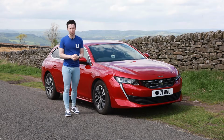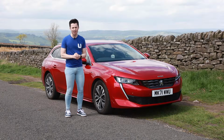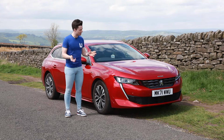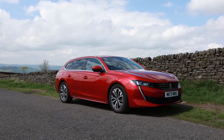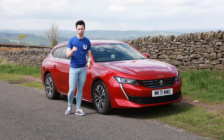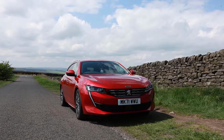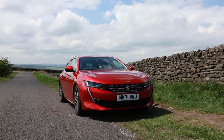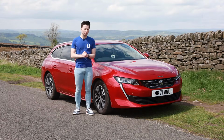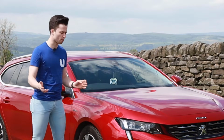If you go back 5 to 10 years, Peugeots weren't exactly the best cars you would find on the road, and nor were they the most stylish either. However, now Peugeot have really upped the game when it comes to quality, styling and their product range. This 508 is kind of their flagship executive saloon and/or estate car. This particular model, being the SW, means it's an estate. You can explain that one to me in the comments.